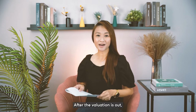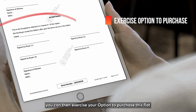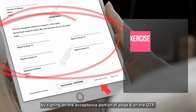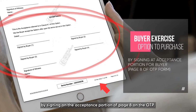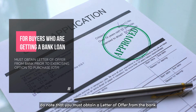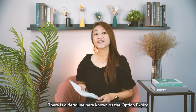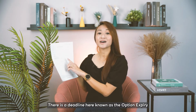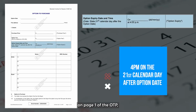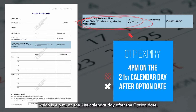After the valuation is out, if you choose to proceed, you can then exercise your option to purchase this flat by signing on the acceptance portion of page 8 on the OTP. If you are taking a bank loan, do note that you must obtain a letter of offer from the bank before you exercise the OTP. There is a deadline here known as the option expiry on page 1 of the OTP, which is 4 p.m. on the 21st calendar day after the option date.